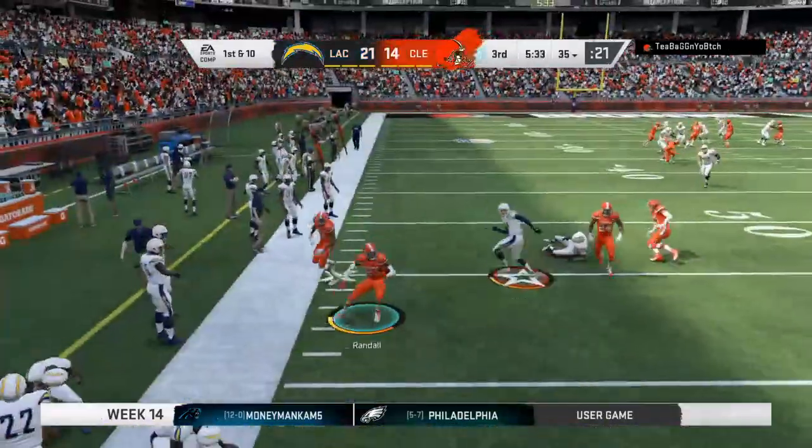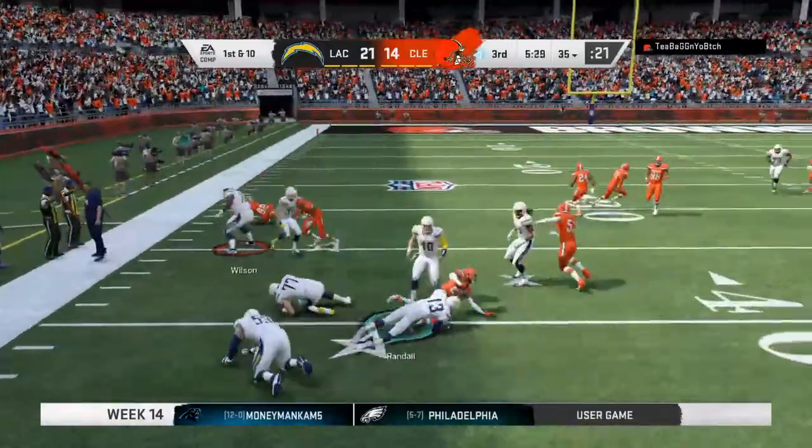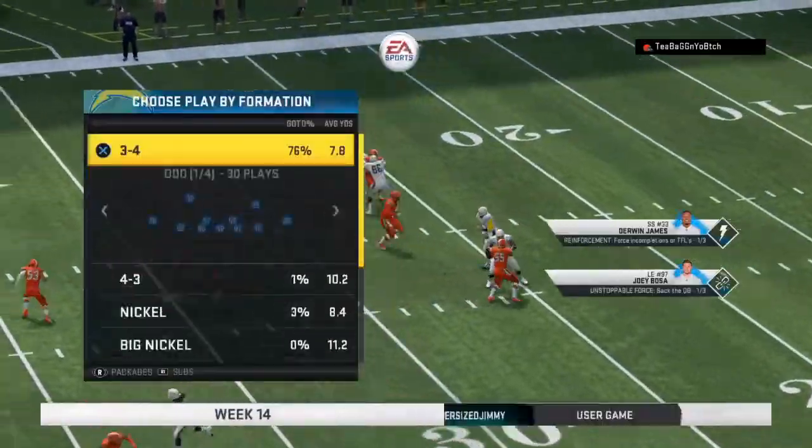Oh, a ball batted in the air, and now it's intercepted. Picked up by the former first-round pick, Demarius Randall. And to the 40-yard line, that's where the return stops.